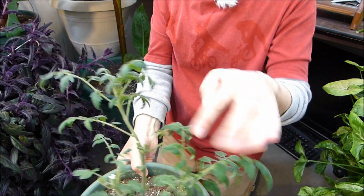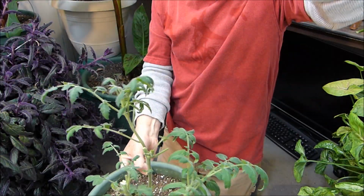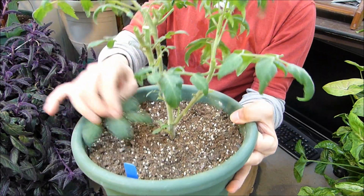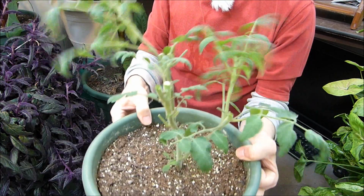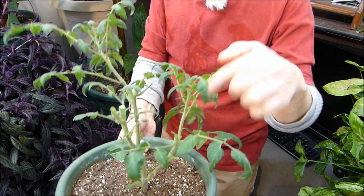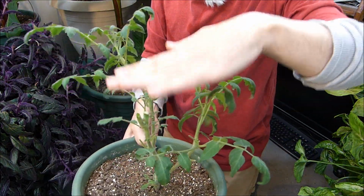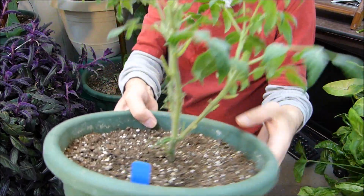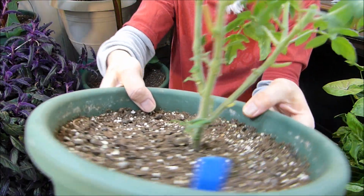What's going to happen is these three stems are going to take the place of the three stems that were above it. But I've bought myself some time, and now it's no longer really top heavy. Also, every time I do this, the area behind the place where I cut gets thicker and stronger. Look at the strength on this tomato plant.